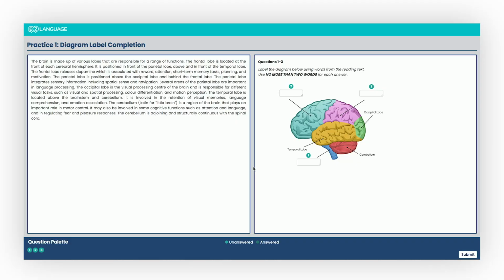The next one is called diagram label completion, and as you can imagine, you're going to see a diagram on the page, some sort of image or visual. Take a look at this one. Okay, and what you need to do is you need to label the parts of the diagram, and the way that you do that is you need to understand the text. One thing you want to keep in mind with this diagram label completion is that it is not in order. That is, the answer to number 1 is not necessarily located at the start of the paragraph. The answer to number 1 might be at the bottom or in the middle of the paragraph, so keep that in mind. Okay, so how am I going to rank this one?